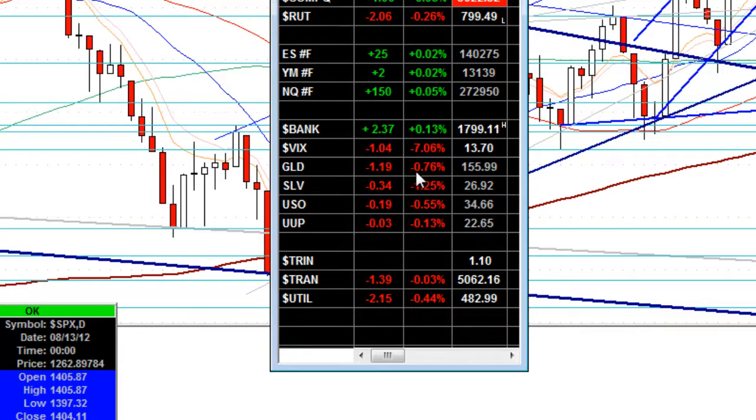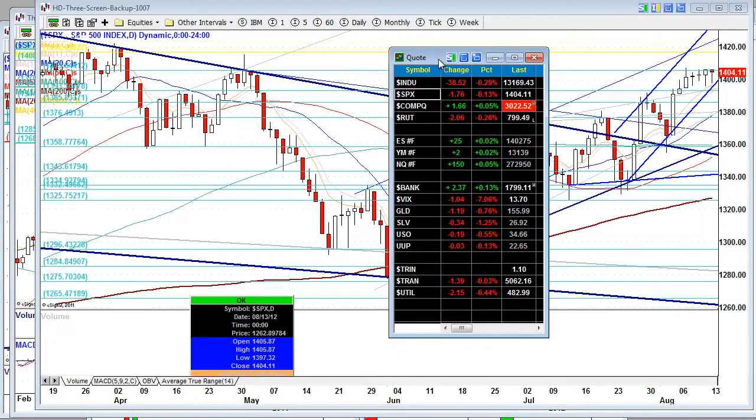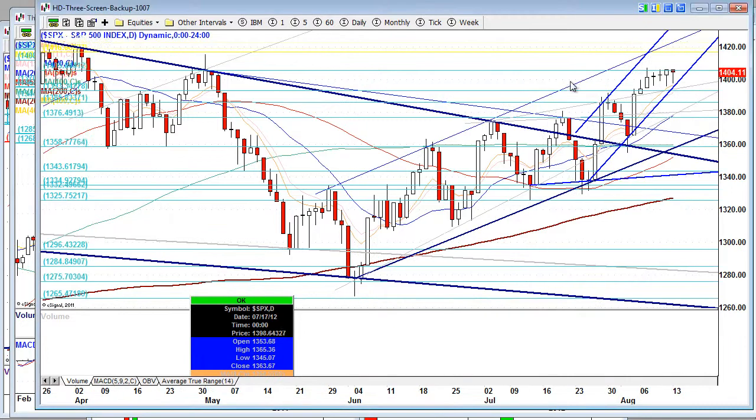We have the gold at this moment down 0.76%, the silver down more than 1%, and crude oil down and off by almost 0.6%. US dollar off just a smidgen, but still the Dow and the S&P end up in bearish territory. Alright, taking a look here at the S&P.